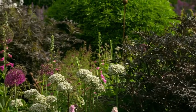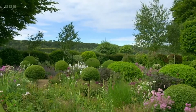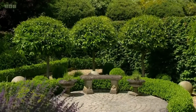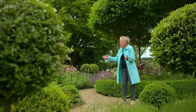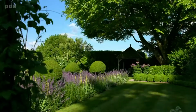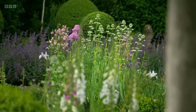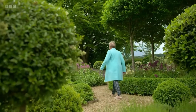I love an early summer garden. They make my heart sing. But occasionally, one really stands out. I'm just so excited. This garden just draws you in, it pulls you into its centre. Every vista is just so beautiful, you don't know where to start. And the planting, it's marvellous. I'm going this way first.